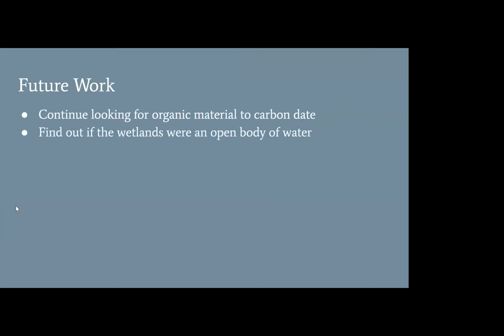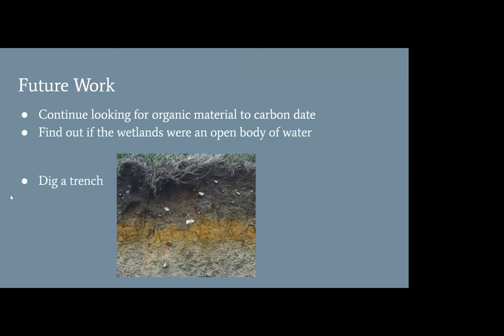And so the next steps in our project, or future work, would be to continue looking for organic material to carbon date. And we want to find out if the wetlands were at one point an open body of water like we suspect. And then ideally, we would dig a trench out in the wetlands so that we could go down in it and look at a wall of soil layers and confidently connect pebble layers as big rain events. And it would look something like that.